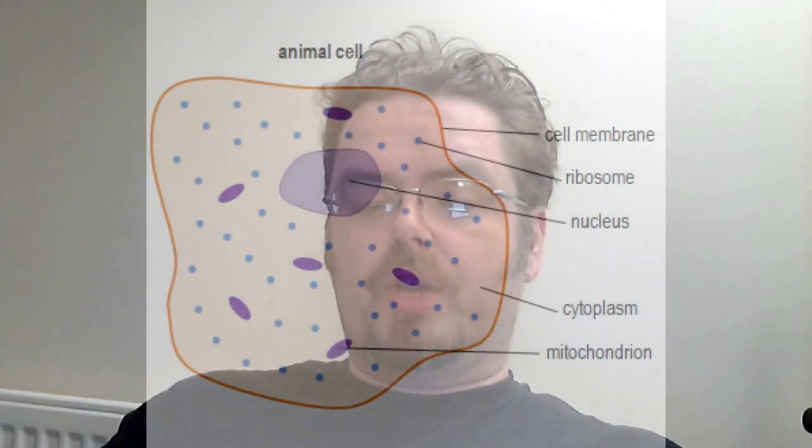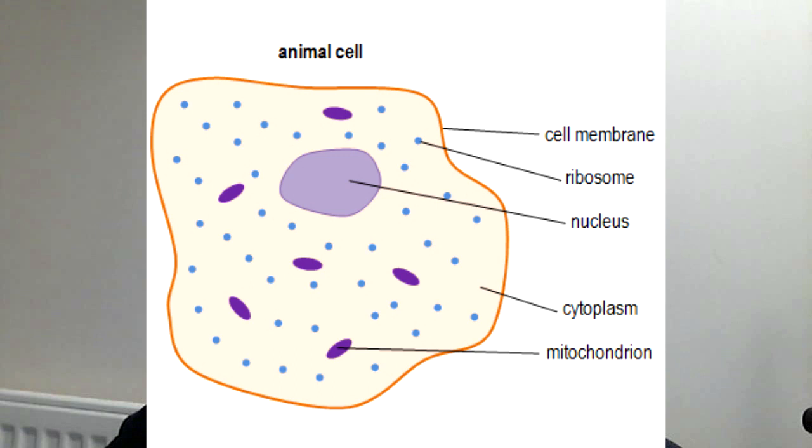Now, taking this in alphabetical order, because why not? We'll start by looking at a generalised animal cell. Now this one is pretty much identical to the sort of cells you'll find in the top layers of your skin. Epithelial cells, they call them. And as you can see from this diagram, it's got 5 main bits. First, you've got the cell membrane. Then there's the cytoplasm, ribosomes, mitochondria, and the nucleus.